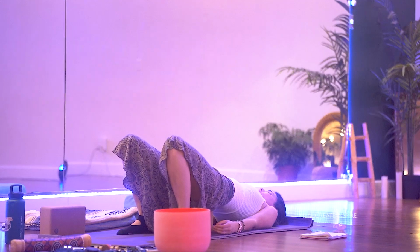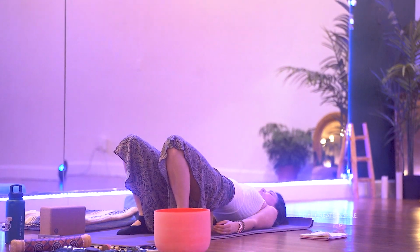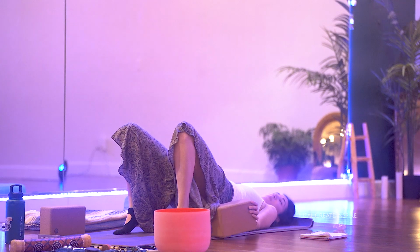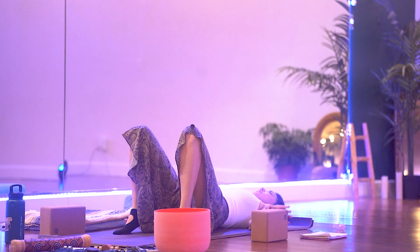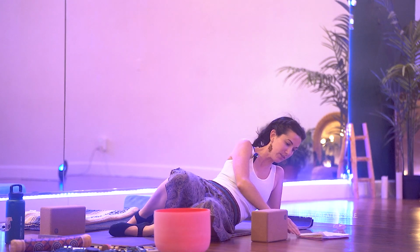And go ahead and just release any tension that you felt in your glutes. Just using that block and the earth as your support network here. Really melting into this pose. Maybe your hands fall out to the sides, palms facing up in a receiving position.